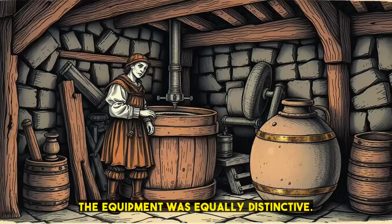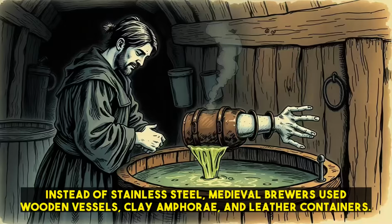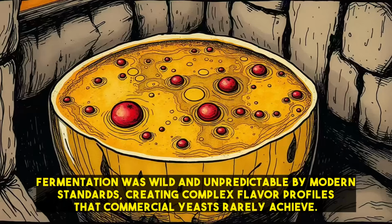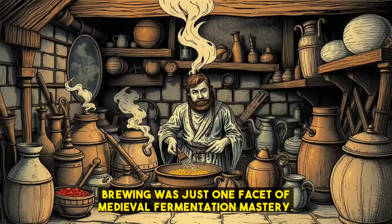The equipment was equally distinctive. Instead of stainless steel, medieval brewers used wooden vessels, clay amphorae, and leather containers. They maintained brewing sticks that carried their unique yeast cultures from batch to batch, an early version of what we now call starter cultures. Fermentation was wild and unpredictable by modern standards, creating complex flavor profiles that commercial yeasts rarely achieve. Brewing was just one facet of medieval fermentation mastery.